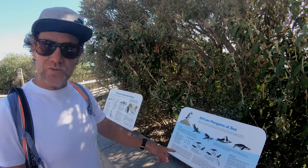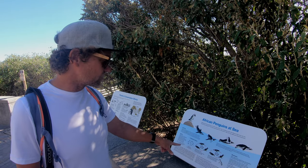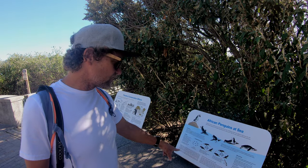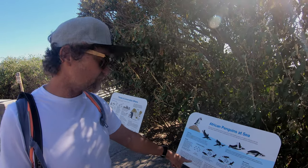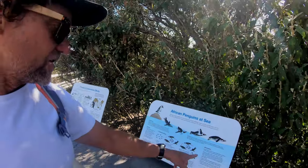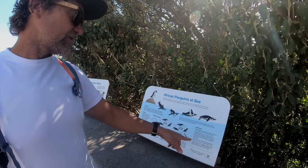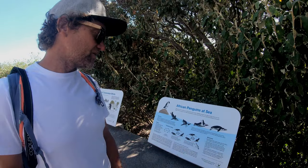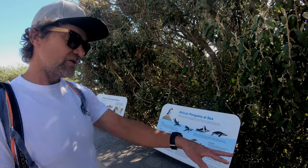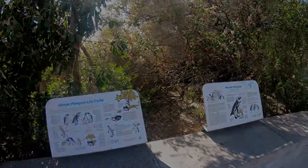So they have these boards with all sorts of information on it. Very interesting information. For example, they feed within 20 kilometers of their breeding colony. So they forage out 20 kilometers. And they can hold their breath for 2.5 minutes and dive to a depth of 130 meters, which is so deep. And a couple of other interesting facts here. A recent study revealed that a young African penguin can clock up an average of 45 kilometers a day, which is crazy for such a tiny little animal. But there's a whole lot of information, very well organized.